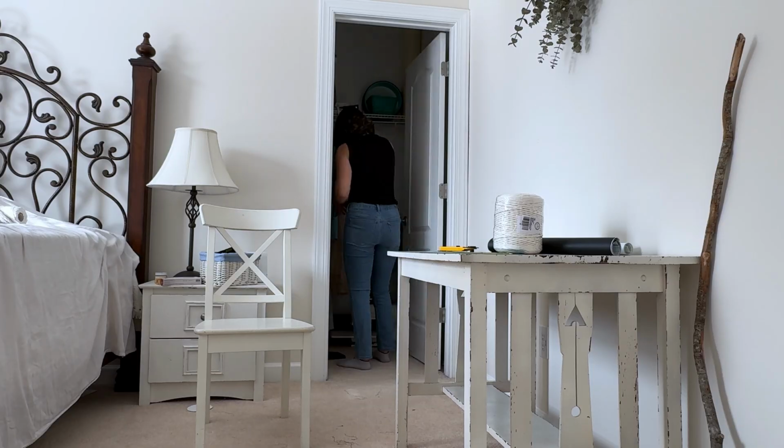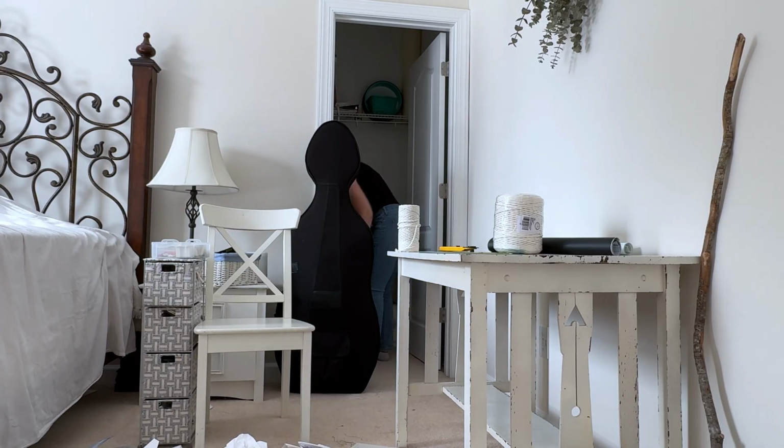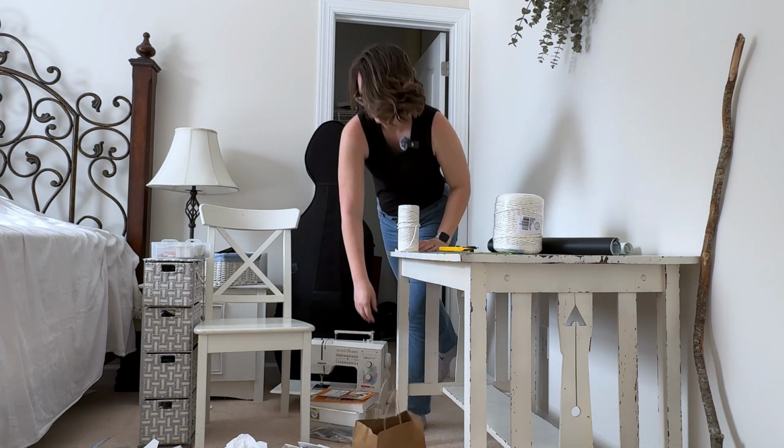So yeah, I need to go through everything. I need to figure out what needs to stay and what needs to go. And then I need to get some kind of storage container that can house all of my extra fabric and sewing paraphernalia in a way that is tidy and organized and out of the way, so that this room can be a guest bedroom when it needs to be and a sewing room when it needs to be. I'm going to open the closet, show you what's in there, and get started.